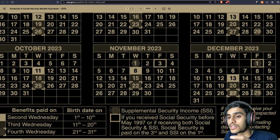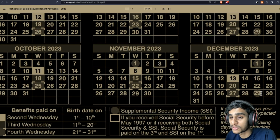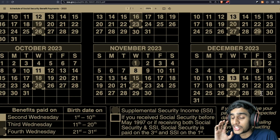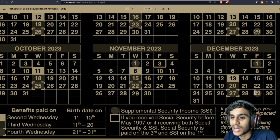Talking about the second SSI payment, that will be heading out on the 29th of December. Now guys, remember, this is not an extra payment, not a bonus payment, not an additional check. It's not an overpayment. It's your January 2024 SSI payment, which will be arriving just a couple of days early on the 29th of December.